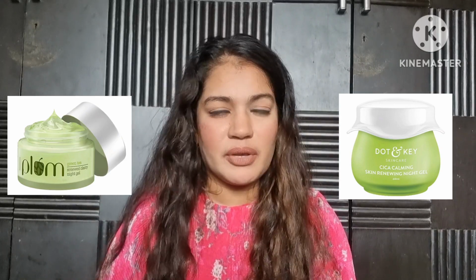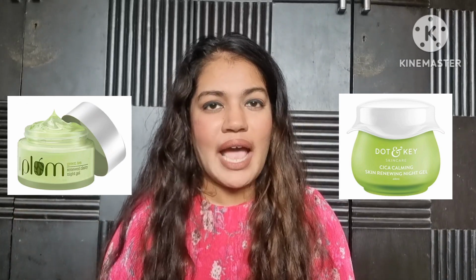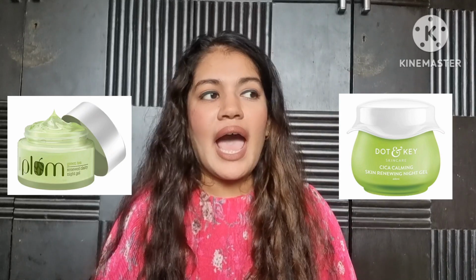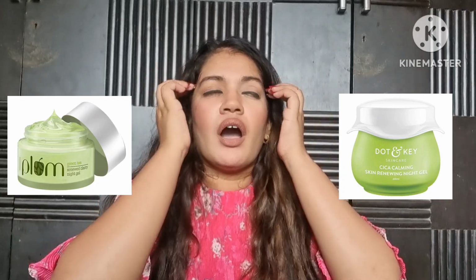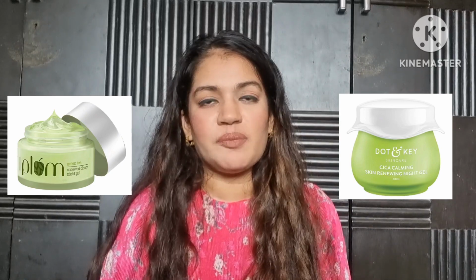And I would personally say, because the Dot & Key one sticks and it's a little bit tacky, I would just say stick to the Plum one. But yes, I have the Dot & Key one and I'll probably use it up, and then I'll just be done with it, because again, it's something I don't use regularly. But when I feel like switching things up, then I just might.